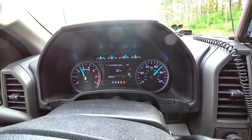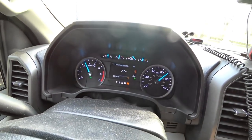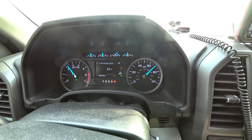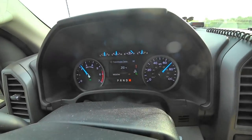Seventh gear is a non-overdrive gear, so let me go ahead and put it in an overdrive gear. One of the overdrives, there's three of them. That should raise the temperature a little bit. But again, still going up a hill. Yeah, actually it lowered the temperature.